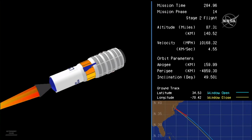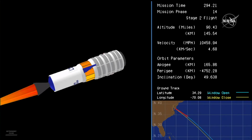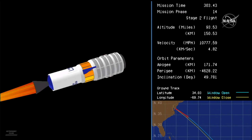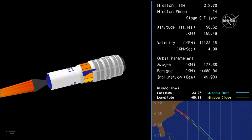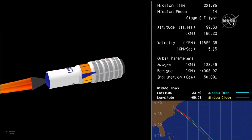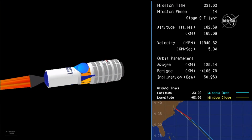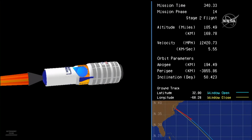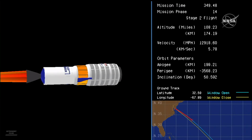Attitude nominal. Vehicle subsystems nominal. 140 kilometers. Coming up on the 5-minute mark into the flight. All systems continue nominal. Altitude 150 kilometers. All systems nominal. The second stage burnout is scheduled at about the 6-minute 51-second mark into the flight. Altitude 170 kilometers, roughly 1 minute to stage 2 burnout.